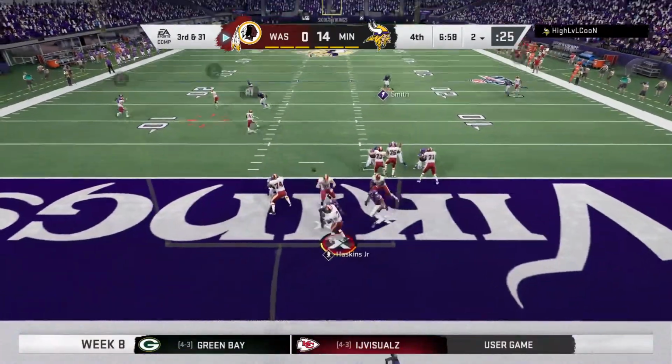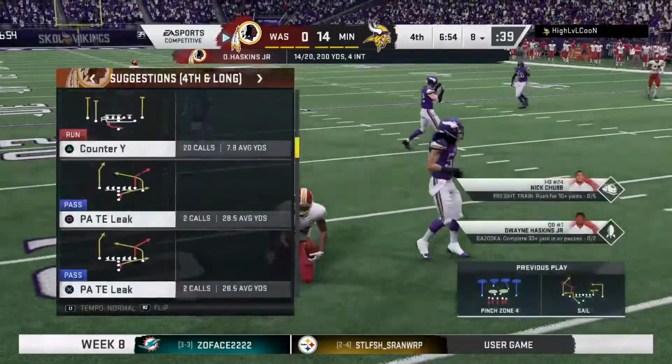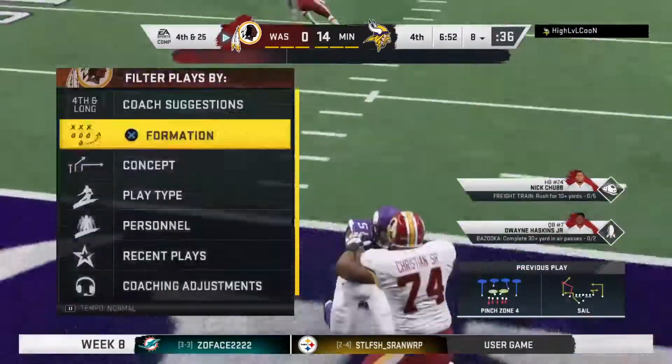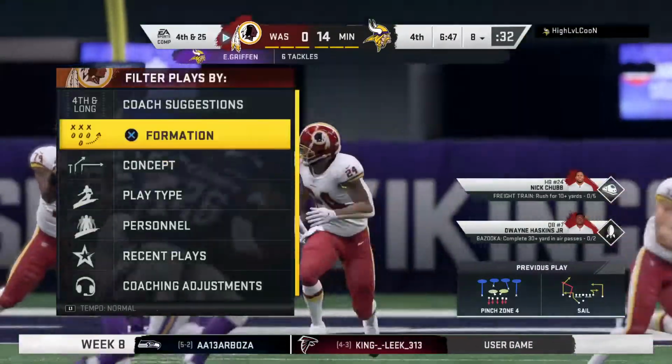No run call here. They'll look to throw instead. And he gets it to his running back, Nick Chubb. And he's able to get this one up to the 8-yard line this time. Give him 7 on the play, and it'll be 4th down.